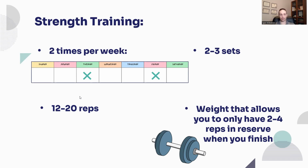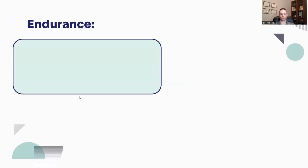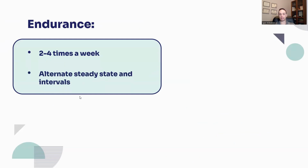That is the strength training side of things. As for the endurance or cardio side of things, you want to do 2 to 4 times per week and alternate steady state and intervals. Okay, what does steady state mean?